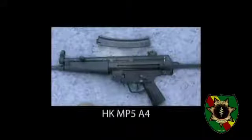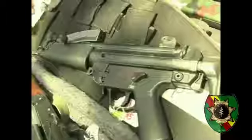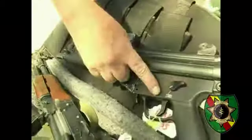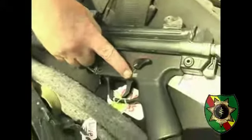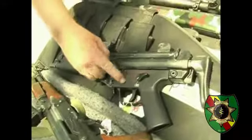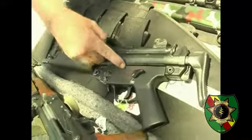This is an MP5A4, it's 9mm caliber, fully automatic. It has the safety switch, which means it will not fire, that's the off switch. It has single shot, three shot burst, and fully automatic.